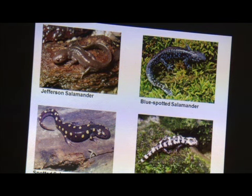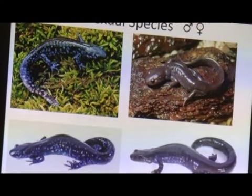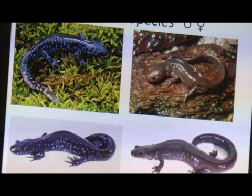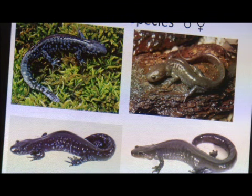But let me show you what's happening at Wintergreen Woods. So what we're interested in is these two species, the Jefferson salamander and the blue-spotted salamander. And the reason we're interested in them is when we started, and this dates back to the 1950s, 1960s, researchers studying them started to see something very unusual. When they were looking at a population of these salamanders in a vernal pool, they were finding very few males, and in some cases, no males. So we call those unisexual populations, which basically means there's only one sex. So how do they reproduce?